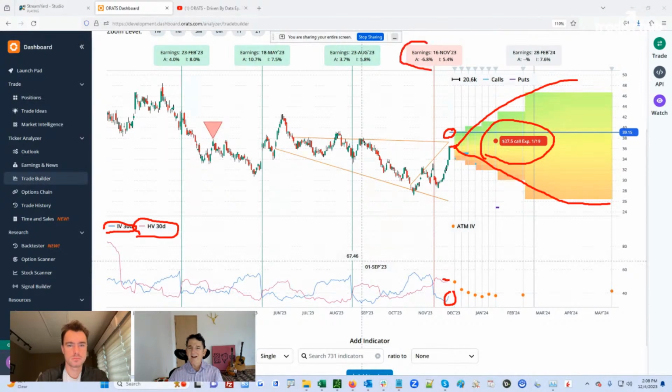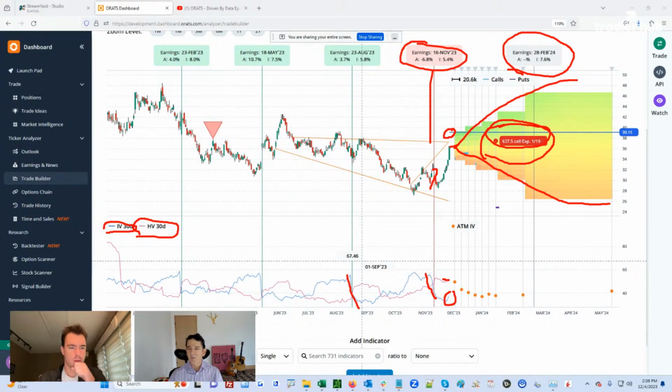But it shows the past earnings. So there was an earnings here. You can see the stock moving down. You can see the implied volatility getting crushed as happens on earnings. But what you also see is the next earnings doesn't happen until after this expires, this call. So what they're doing is they're selling options in between earnings announcements. And they're selling this Jan right here.